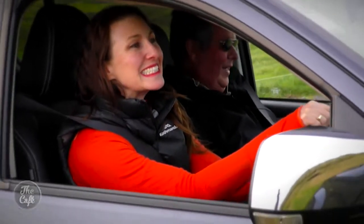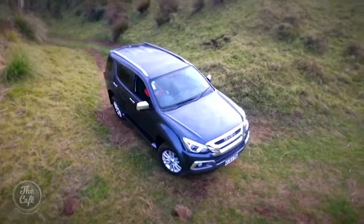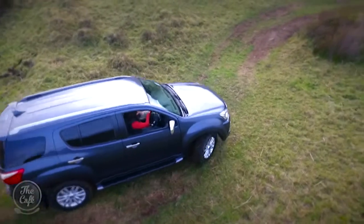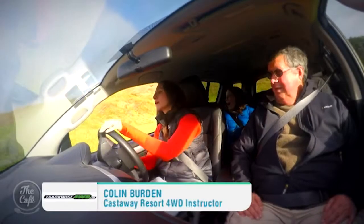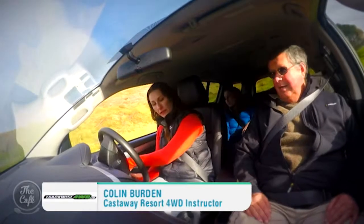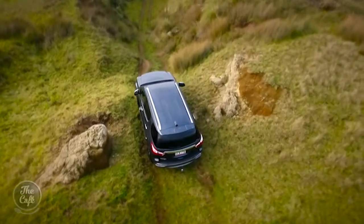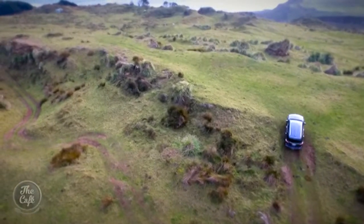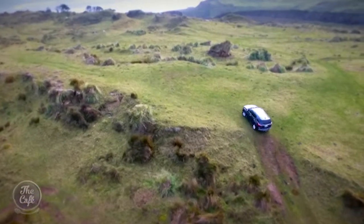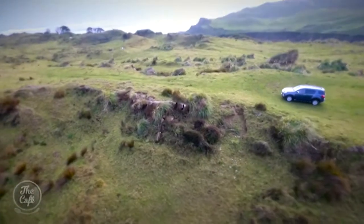Next, I take a step out of my comfort zone and behind the wheel of a four-wheel drive. Your mindset when you're driving off-road has to be very different to what you were taught to drive on-road. And we're just going through the basics of how to go down a steep hill slowly, how to go up steep hills, where the limits are on side slopes, and it's all about keeping the vehicle safe and people safe.